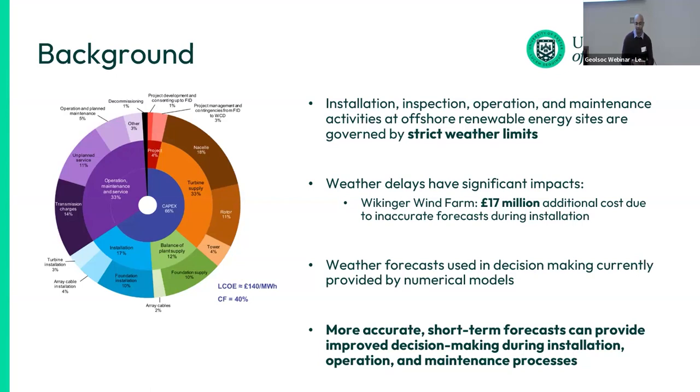So being able to accurately estimate your wave height in particular is of huge importance to the offshore renewable energy sector. So much so that one wind farm, Vikinger Wind Farm, attributed costs of £17 million during their installation just due to scheduling of vessels. So that's either when they scheduled a vessel, assuming there was a weather window, but then the weather was actually too rough, so they couldn't go out. So they paid there. Or because of delays where they could have gone out, but their forecast said that they couldn't. So getting that down has tangible benefits to the sector, in particular when the sector is trying to cut costs.